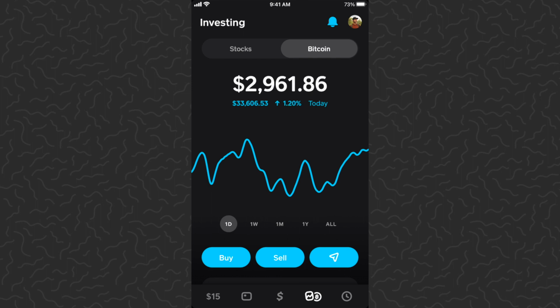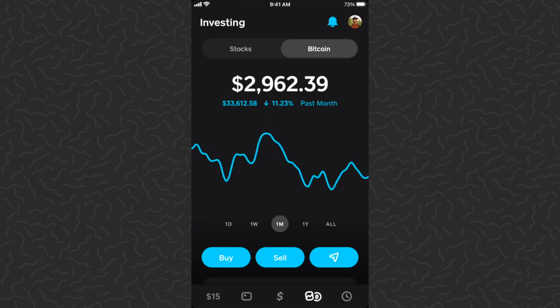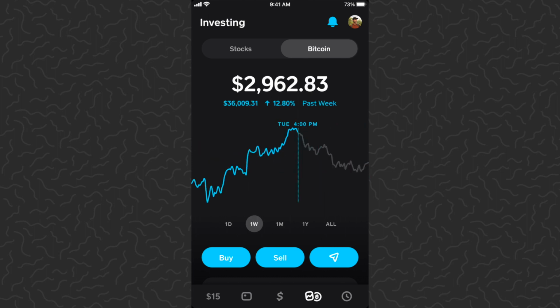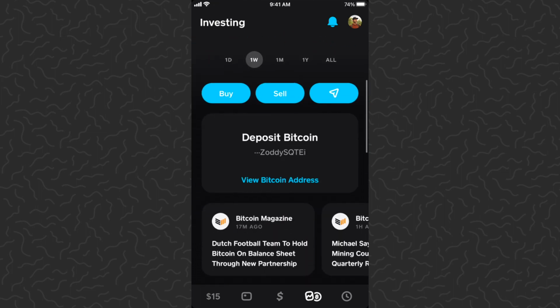It is July 2nd, 2021. We currently have Bitcoin at $33,600, up over 1% today, up over 5% over the past week, down 11% on the month, and up 269% over the past year. We're seeing some sideways action lately over the past month or so, so nothing too exciting, just seeing if these levels hold and we can go up from here, or if there's not enough support, we'll probably go lower. For this experiment, it doesn't really matter. We just keep dollar cost averaging, buying $1 every single day.